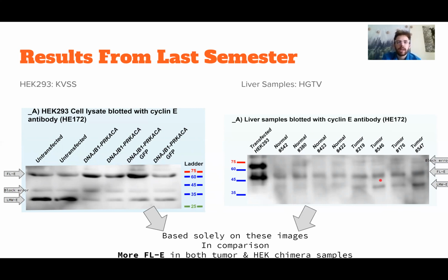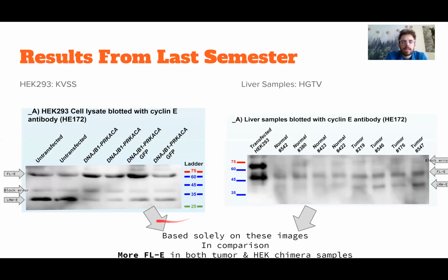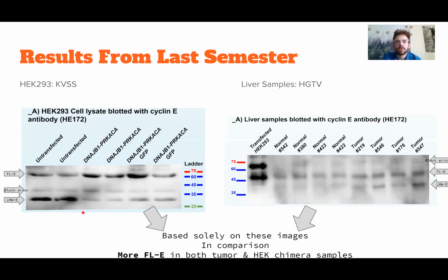And then we're still seeing that low molecular weight on this blot to be at around that 30 to 35-ish range. And then over in the liver blot, you see the full length to be around the 40, 45-ish area, or even up to the 50. And then still the low molecular weight sitting at the 35-ish. And then just a reminder that in the HEC, we're seeing upregulation of the full length in the transfected versus the untransfected. And then in the liver, we're seeing more low molecular weight Cyclin E in the tumors compared to the normal.